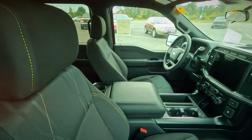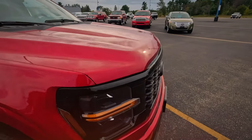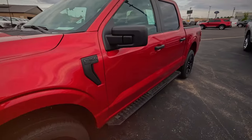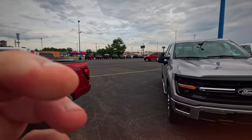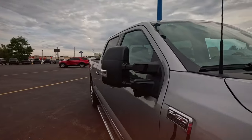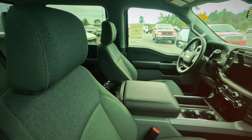$55,000, 2024, 2.7 liter. It's got the smaller engine. My understanding is they get a little better mileage with the small engine, but once you're towing, it's not as good. So, better when you're empty. I try to only drive the truck when I'm towing, though, because you don't want to burn that gas if you're not.